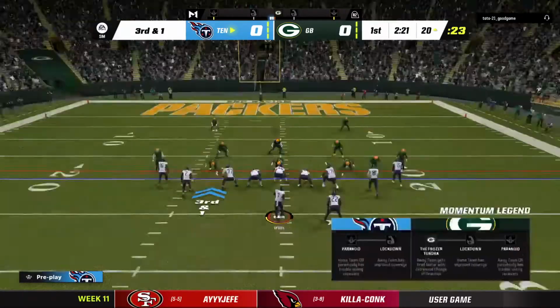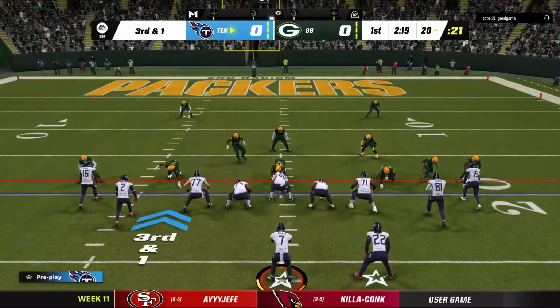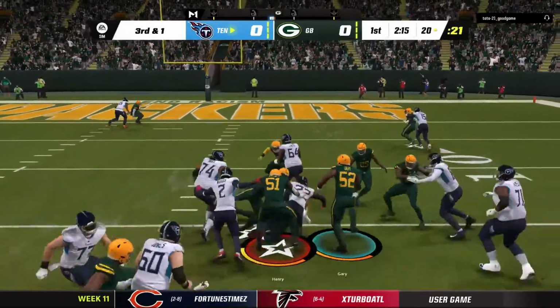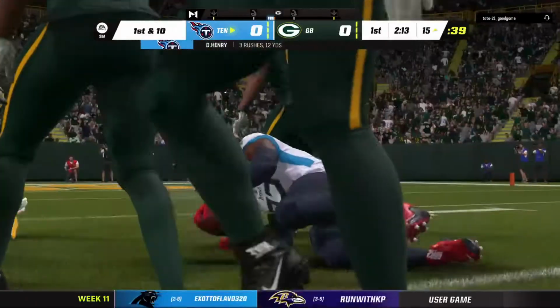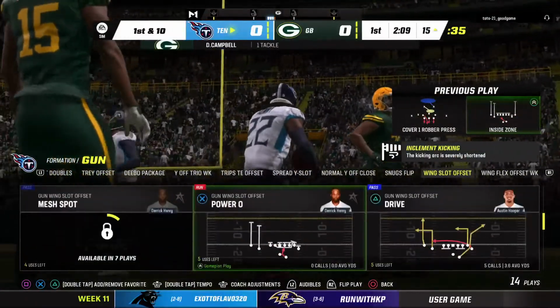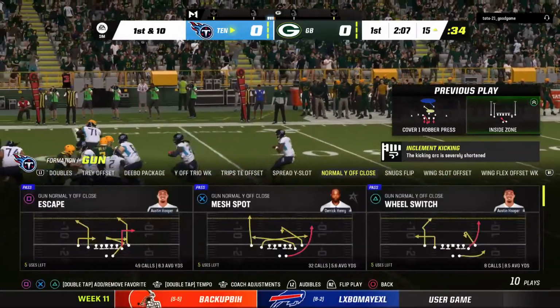This will be play number 11 coming up on 3rd down. They'll try to run for the first with Henry. And he picks up the first down yardage as he takes this one down to the 15. Give him the 3rd down conversion, 5 yards on the play.